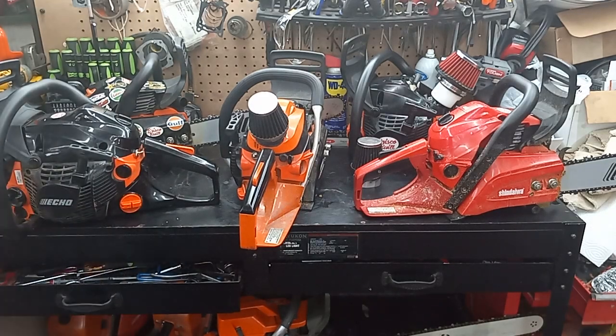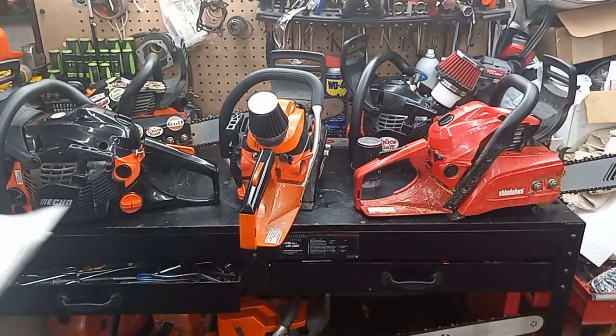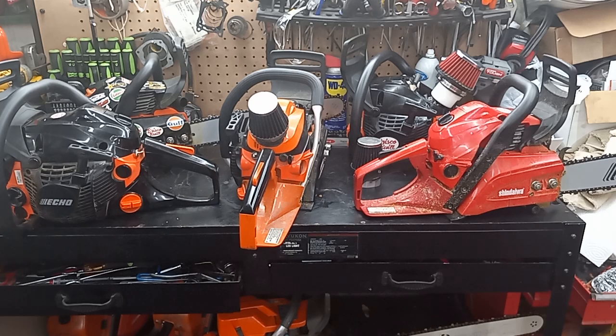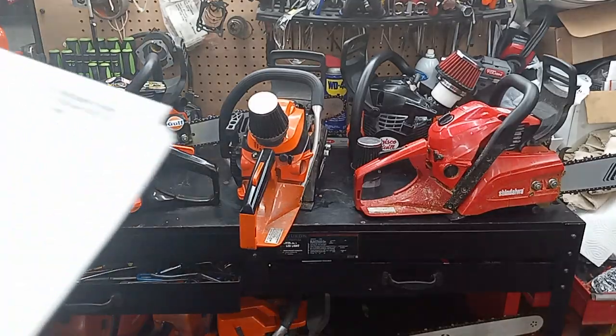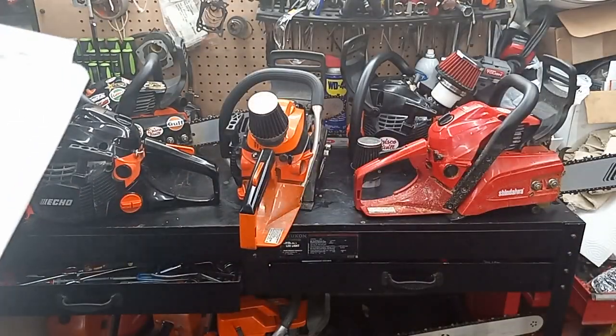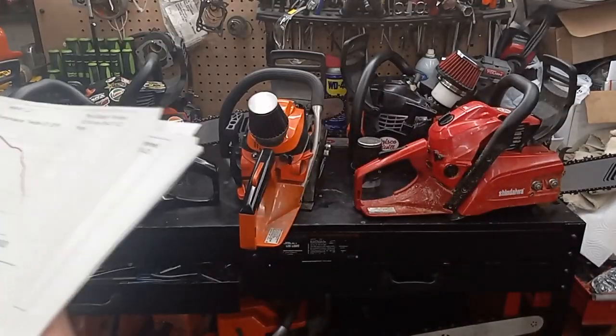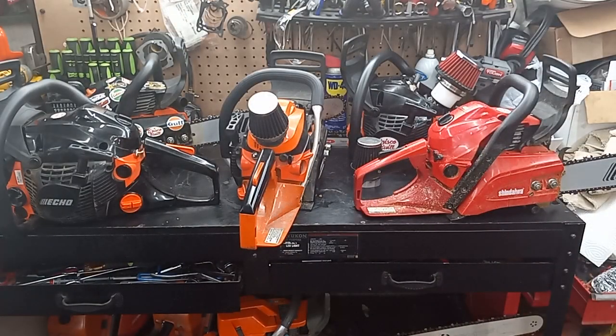I still have the cylinder somewhere around here. I killed that saw. I tore it all apart and turned it into something different. But I still have the parts to put the 7.4 combo back together. Here's another one. I can get 6 horse pretty easy out of them, and the 6.1 is a 75% increase over stock.